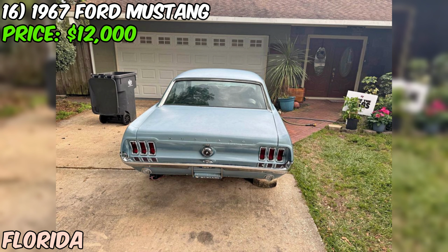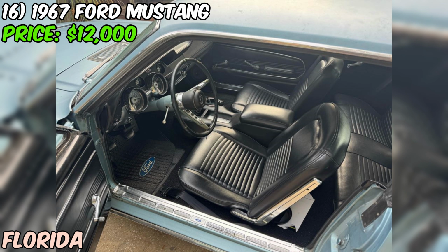However, as with any classic car purchase, it's important to do your due diligence before making a decision. Ask the seller for more photos and information about the car, especially about any potential issues or maintenance that may be needed.